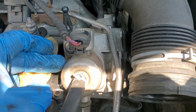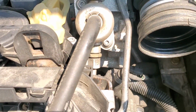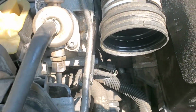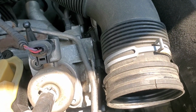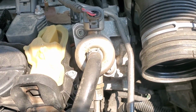Difficulty starting. A failing fuel pump can disrupt the flow of fuel to the engine, making it difficult to start. Engine misfires. Obviously, if there's not a balanced ratio of air and fuel, you can have a misfire. Rough idle. A malfunctioning fuel pump can cause a rough idle. All right, so let's talk about how you guys can fix this issue, right?